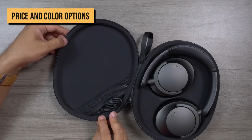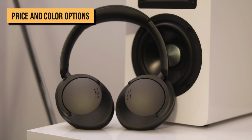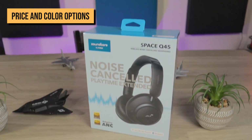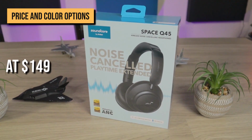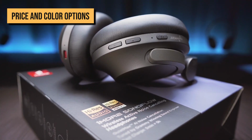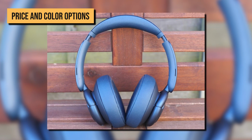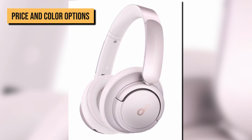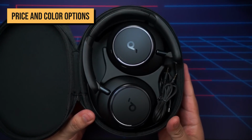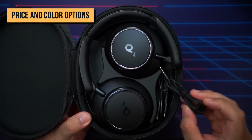Price and color options. One of the big draws of 1More products is that they're inexpensive, and at $79, the 1More Sonoflow over-ear headphones continue the tradition. The Q45s, on the other hand, are priced at $149 on Amazon or directly from Anker. As for color options, black is the only color available for both headphones, with Q45 navy blue and white releasing sometime later in the year. Inside the box are a carrying case, USB-C charging cable, aux cable, and a user guide.